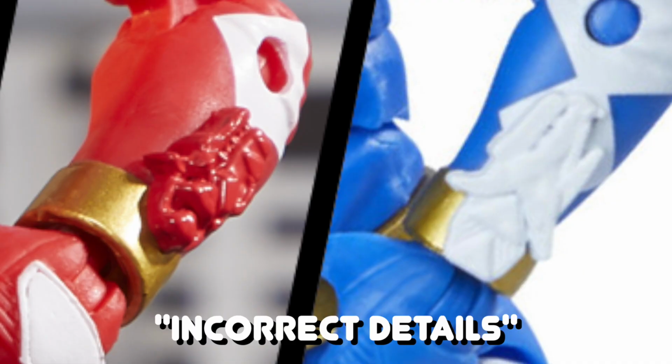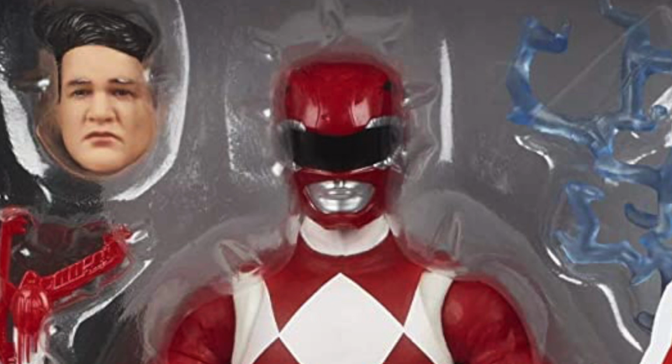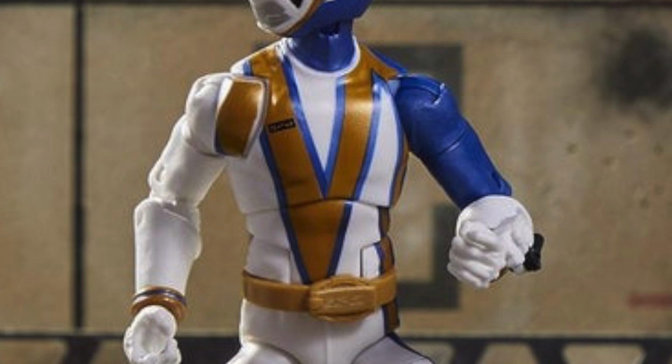The biggest complaints for the Lightning Collection come from inconsistency and incorrect details on a number of the figures. Whether this is the completely wrong belt buckle on the Dino Charge Black figure, the sculpt and paint application of the MMPR Red Ranger helmet, the boots missing holster and stripes on Lunar Wolf, or the visors of the SPD Rangers being inconsistent, Hasbro appears to not pay much attention when they are developing a number of these figures.